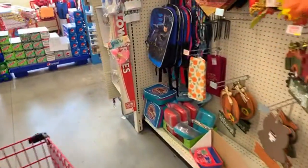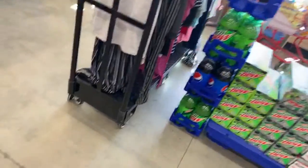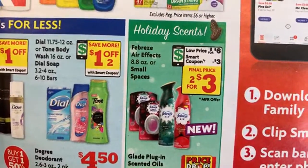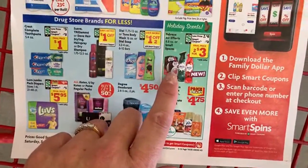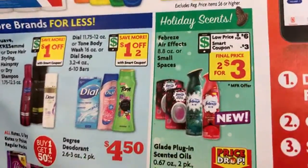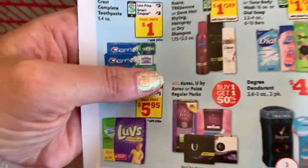So again, you guys, my store doesn't have these out yet. Febreze Air Effects, 8.8 ounces, or small spaces. I think the small spaces are these little attachable things, but I feel like that is definitely a good deal, two for $3.